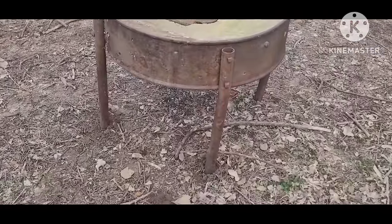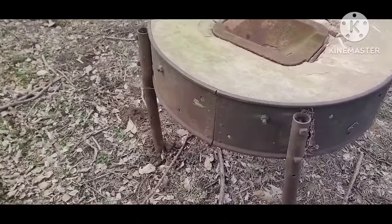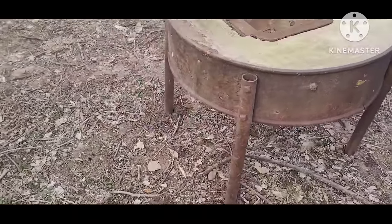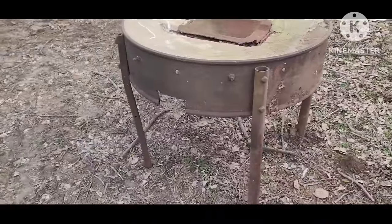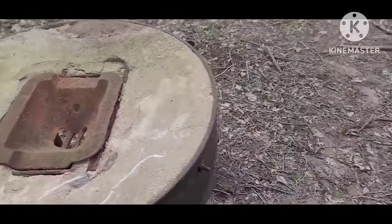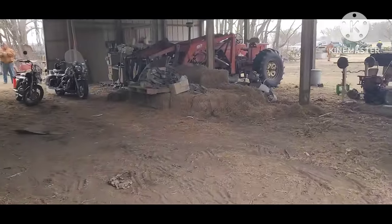Kind of a neat little forge somebody's made out of a tractor wheel. Or is it being riveted like that? What did that thing start life as? Said this Alice that's running is the only thing that doesn't sell.